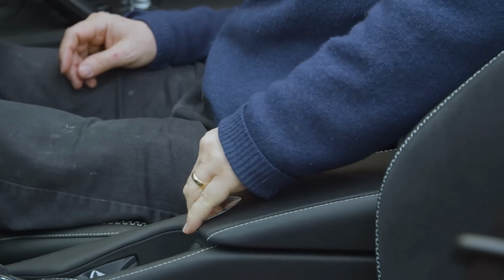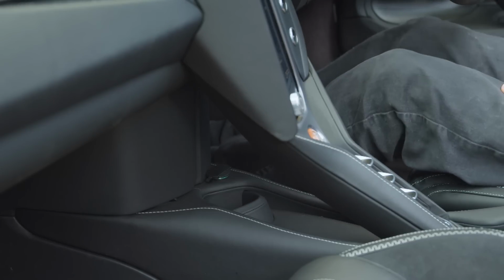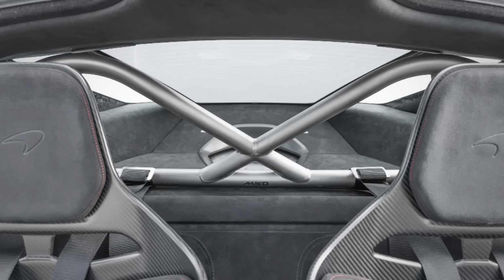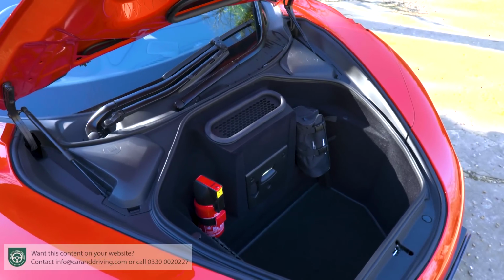This lidded box between the seats has both USB-A and USB-C ports, and there's a cup holder between the seats and another smaller one in the lower part of the centre stack. With the coupe, you get a large 210-litre area below the rear screen that'll be useful for stowing coats and shopping packages. That's actually more space than you get in the official luggage area provided beneath the bonnet.